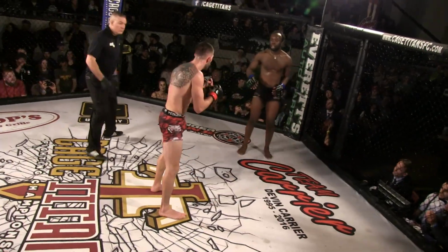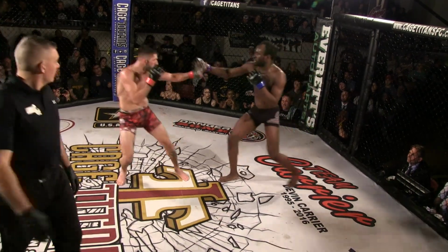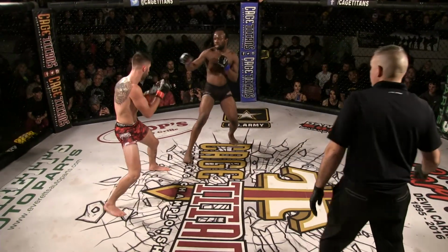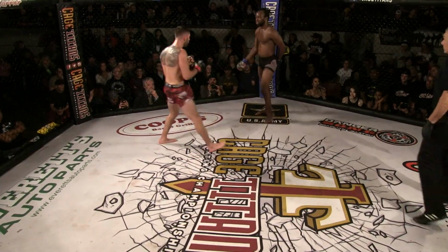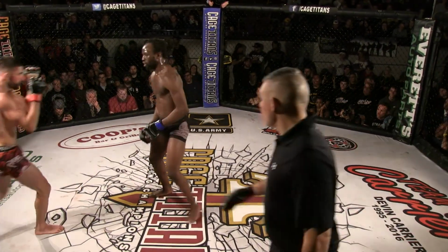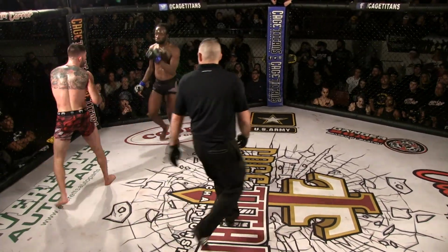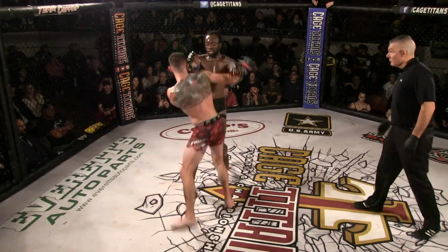Now, when you're standing in the same stance, it opens up that leg kick, but neither guy used it. That one was checked. Ooh. Shahin's doing a good job of changing his stance.